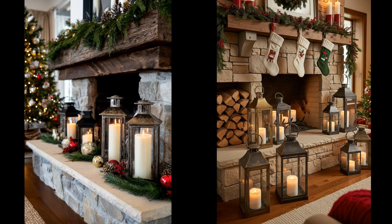Old-fashioned lanterns filled with thick pillar candles create a warm, nostalgic glow beside any hearth. Imagine the flicker bouncing off brass or iron, casting interesting shadows. This style fits both modern and traditional homes. Rotate candle scents, cinnamon, pine, or vanilla for a festive twist. Remember, real candles need supervision for safety.